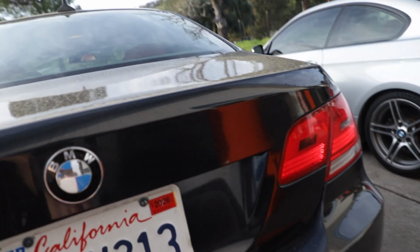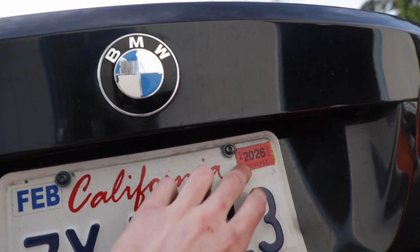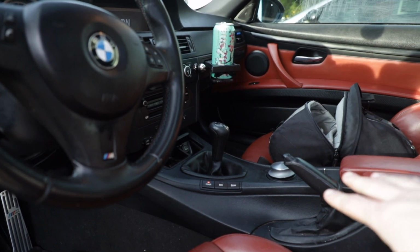She's a little rough. We are tagged up though, and the plate has already been ordered, but we are tagged up for 2026. Now the selling point on the car, of course, black on red, and of course it has to be a 6-speed manual.